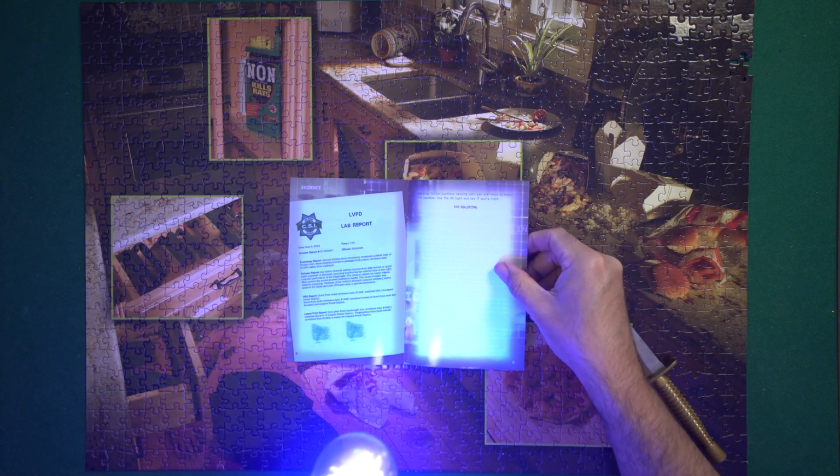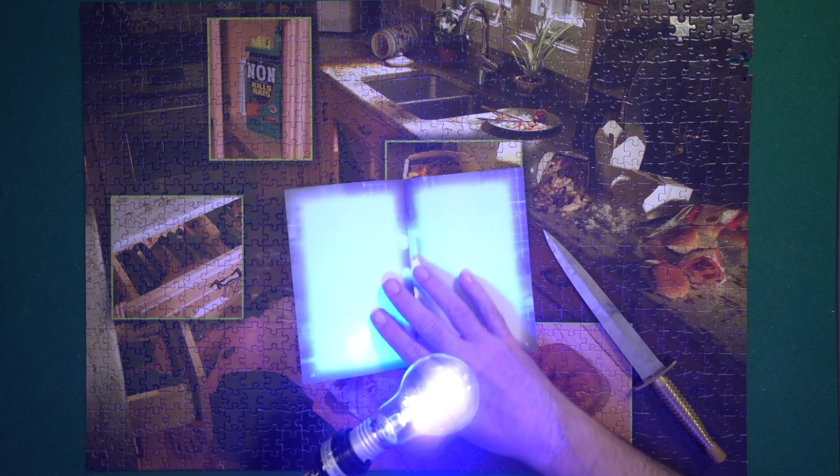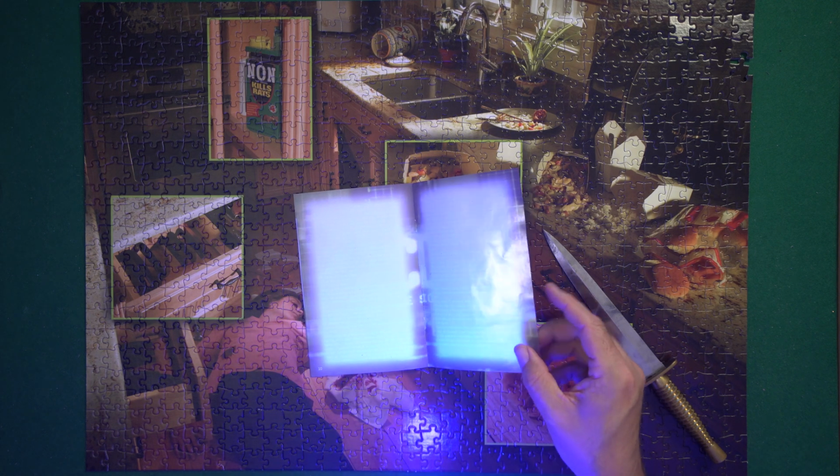All right, so bringing my black light in, we do see the solution here. Wow, it's a little bit lengthy. I know it's going to be very difficult to see that in the camera. So let's let you look at the image and try to follow along, see if you can solve it while I read the solution.